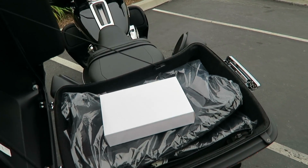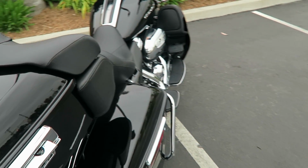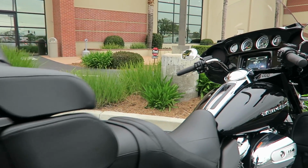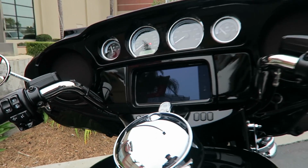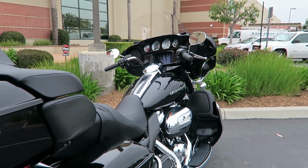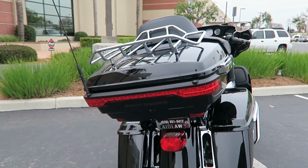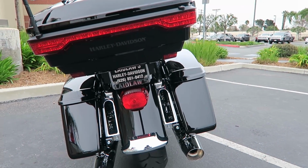So yeah, really what that did was it opened up the availability of these bikes to be ridden by people that were a lot shorter. So guys that were maybe 5'7" and shorter could now get on an Ultra Limited Low and feel confident riding the bike. It really opened up Harley-Davidson's flagship touring machine to guys that historically couldn't ride them because the seat height was too tall. Those models ran between the 15 and 16 model year.